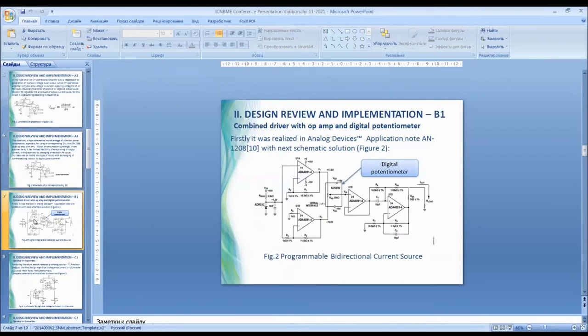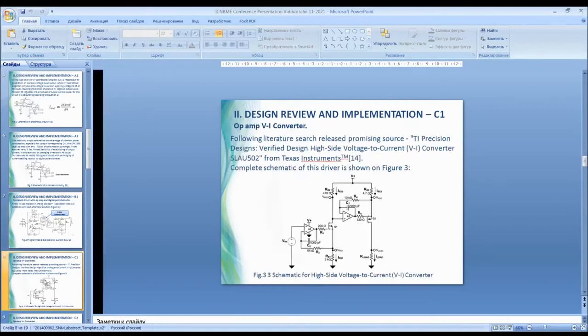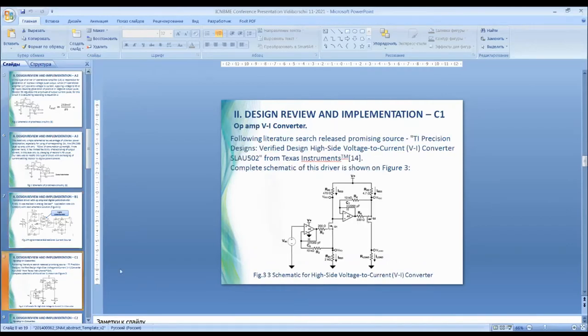Next, we checked another application with a combination of an operational amplifier and a digital potentiometer, as on the next slide. In this case, when you use a digital potentiometer, it gives you more flexibility in changing the output current, and moreover, you can control it digitally with any microcontroller.